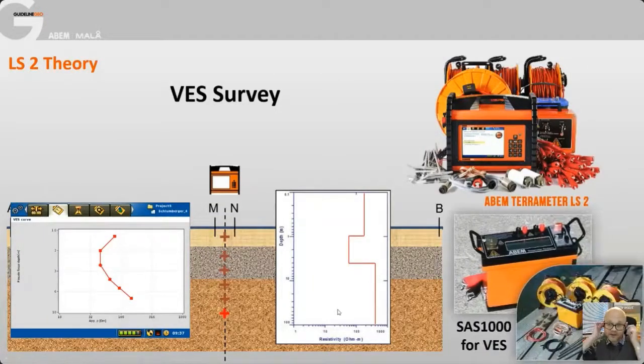Now, I'm talking about the Terameter LS here, which is a little bit unfair on one of our other products, which is the SAS 1000. This is an instrument that we've been making for a very long time. It's a very robust and reliable tool for VES, and there may well be a few people in the audience who have used the SAS 1000. That's still our go-to instrument for VES. It's very well suited to those measurements, very small and light, a very capable tool.